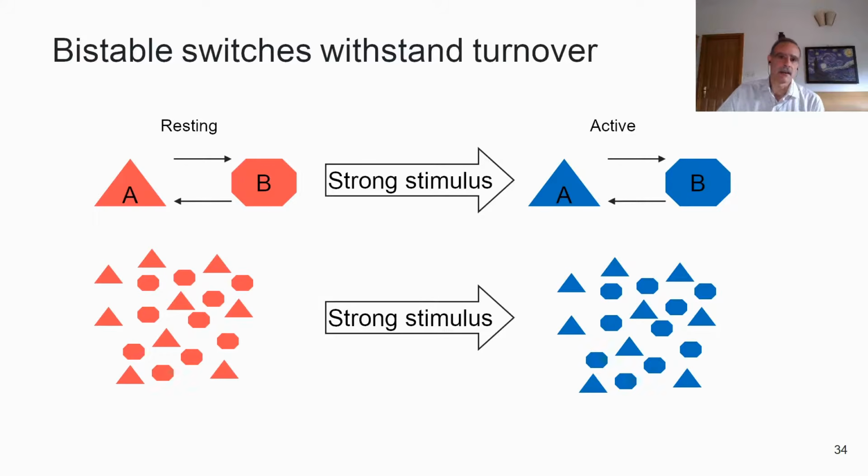So, going way back into an abstract view of things, consider that you have a system of molecules where molecule A activates molecule B, and molecule B activates molecule A, a feedback loop. This is a classic motif for signaling and computation. So in the resting state, A is off, B is off, and you don't have any activity. Now let's give it a strong stimulus. A goes on, B goes on, and so A turns on B, B turns on A, and this state of activity continues indefinitely. And you can now break it up. Instead of the bulk, you can break it up into the individual molecules which turn each other on.